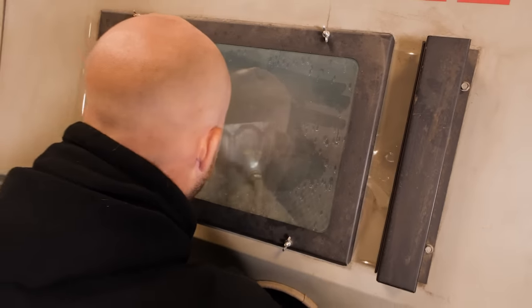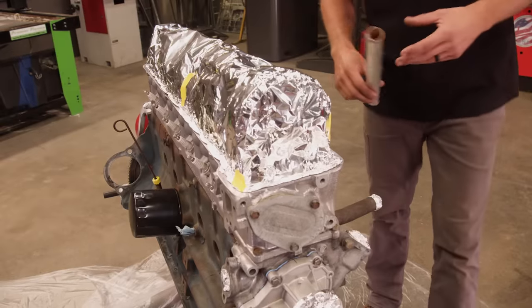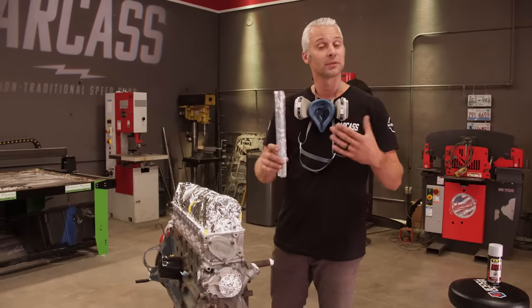While Jeremy is putting the engine back together, I was prepping the valve cover for paint. So with Jimmy taking care of the valve cover, I went ahead and masked the engine off so we can start putting some paint on this thing.